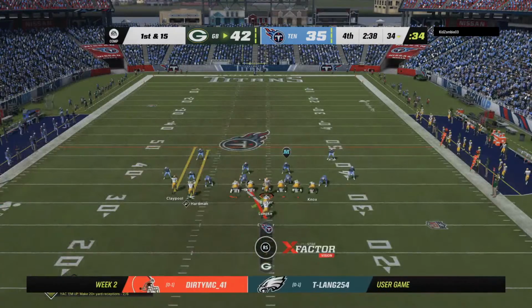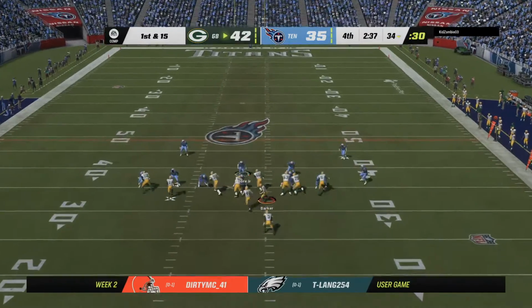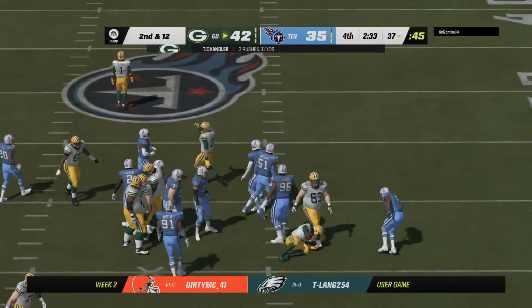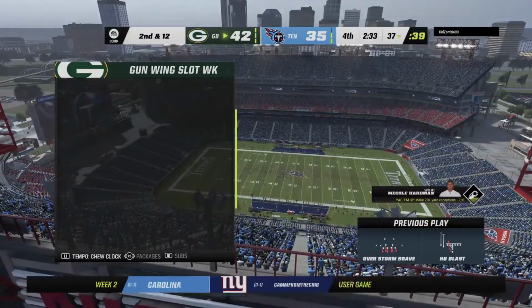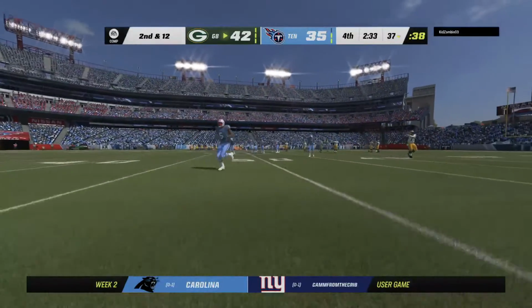Now they need 15 yards on this series after the delay of game. 1st and 15. Now a handoff to Chandler. And he'll get 2, maybe 3 up near the 37. The Titans going to use the first of their timeouts. It's just their first. They'll be down to 2 remaining as we step aside here in the 4th quarter.